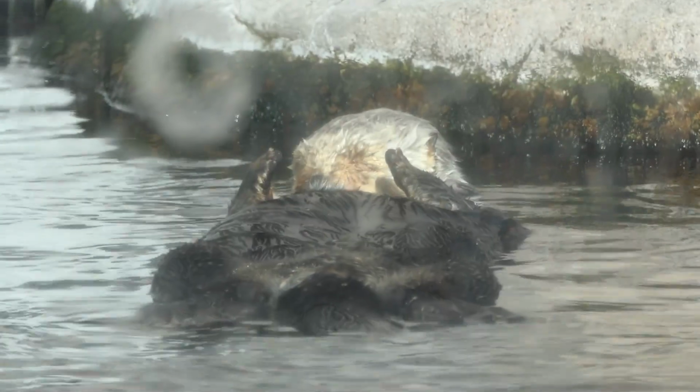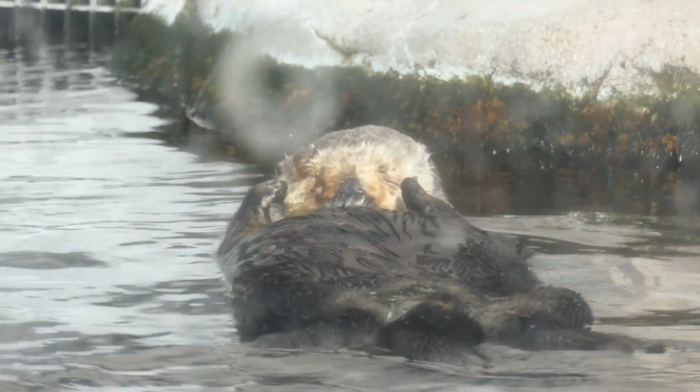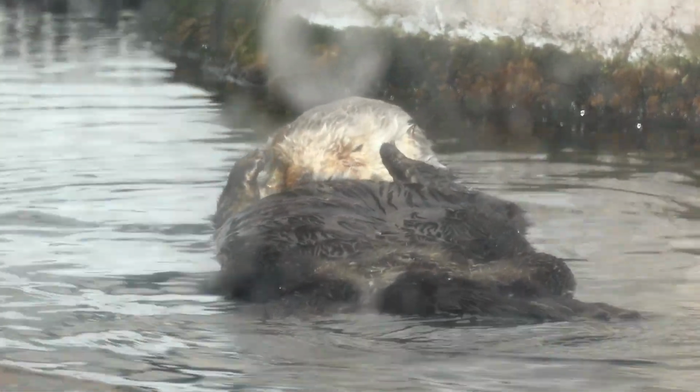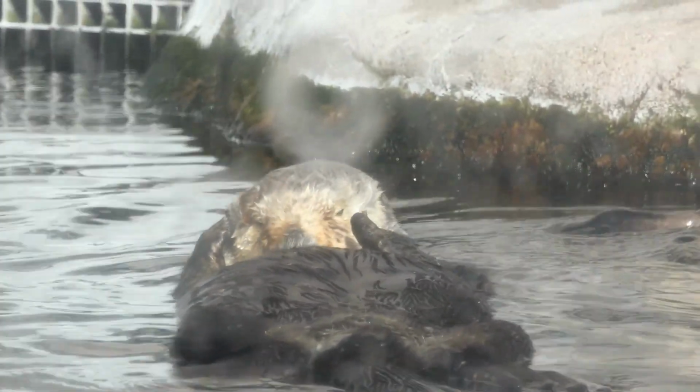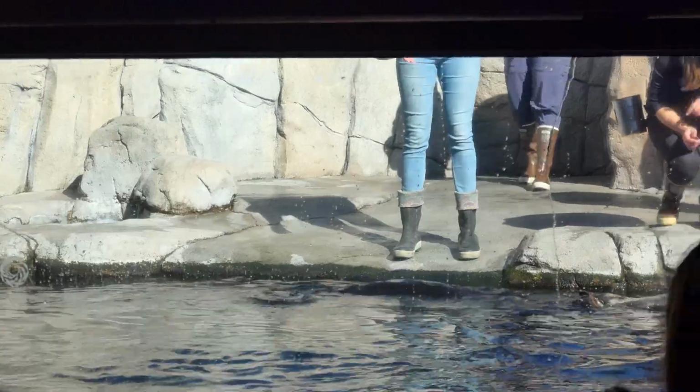Thank you folks in advance, especially tall friends like myself. Now friends, we have monitors above all of the exhibits. Either way, you are all here at the right place at the right time, because some members of our animal care team are about to feed all three of our sea otters that we have here on exhibit today. Now I'd love to introduce you to the otters.